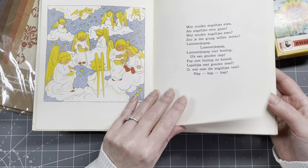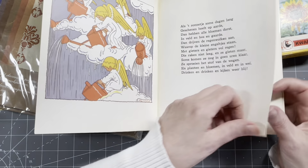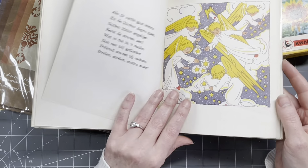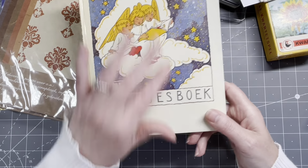So I'm going to contact Ellen, see if she has the book. If not, it's yours, lovey. I'm going to send it to you, because I know she appreciates this. And if she does have it, then I have it for myself. But I think she's going to love it.